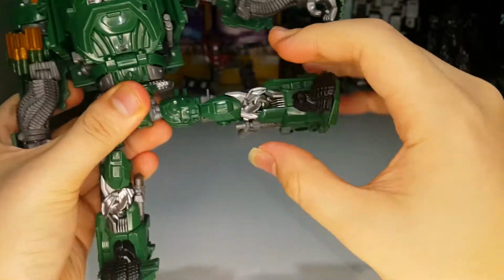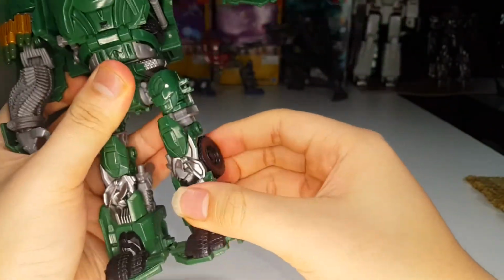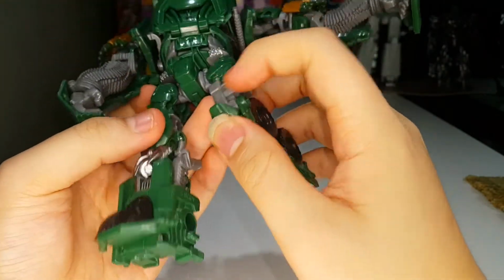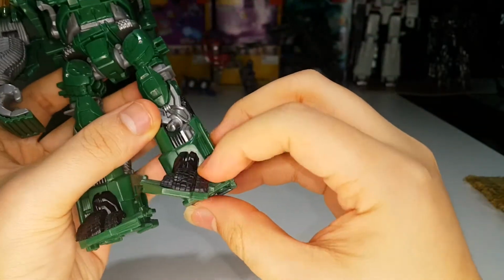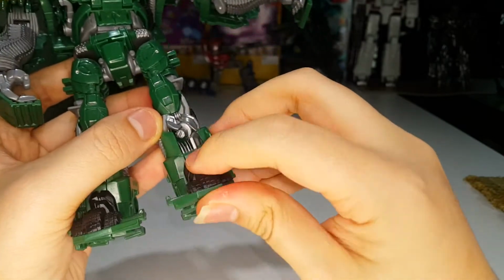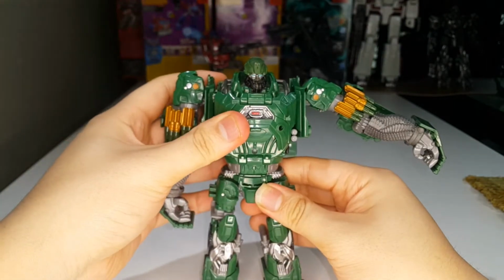He can do the full splits. Of course, he can do a thigh swivel. He does have a knee joint. This little piece can move in with the knee as well. So that's pretty cool. And these feet, not really an ankle tilt, they can just move around due to transformation. So yeah, not super posable, but decently posable.